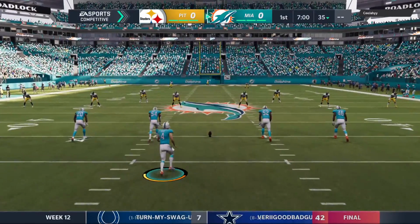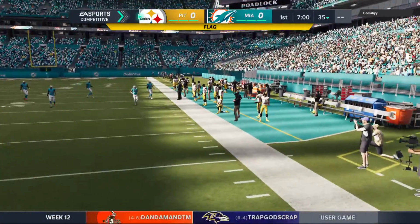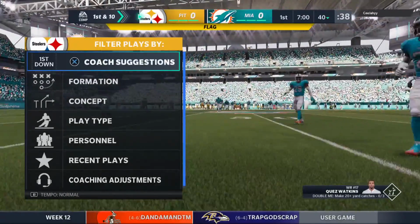The final playoff push is upon us. It's week 12 of the NFL season, and we're underway on EA Sports. And how about this for a start? This is out of bounds.